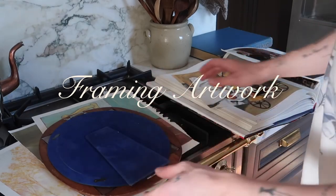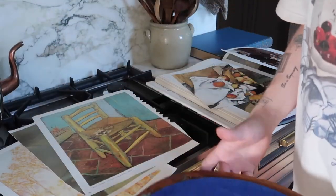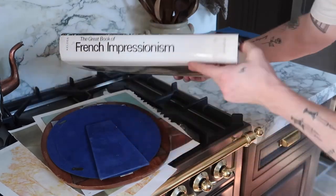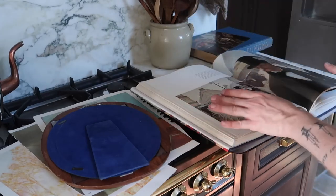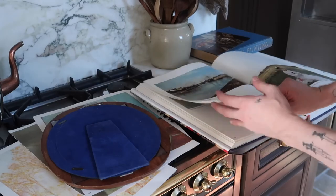Utilizing the kitchen for a bit to frame some of the art that are going in these really great frames, and I'm actually going to be using this book here. I've used this so many times. I got this at a thrift store. It's a French Impressionism book, and I pull art from here all the time. I have used it countless times, so this art isn't gonna serve a purpose in this book. Might as well put it on the wall, you know?